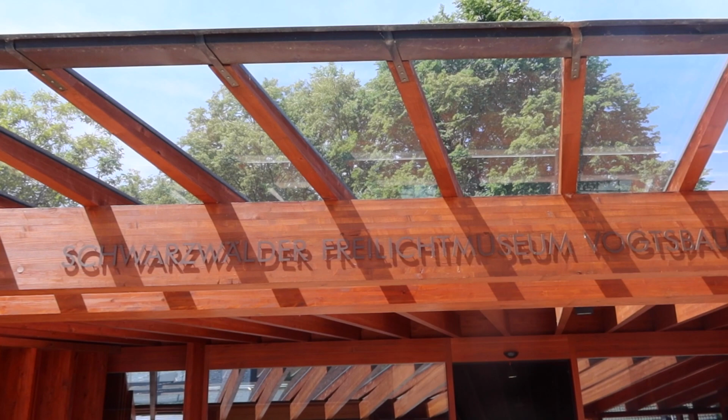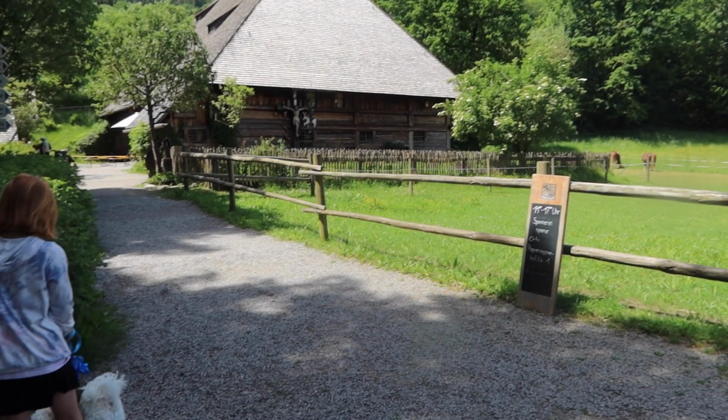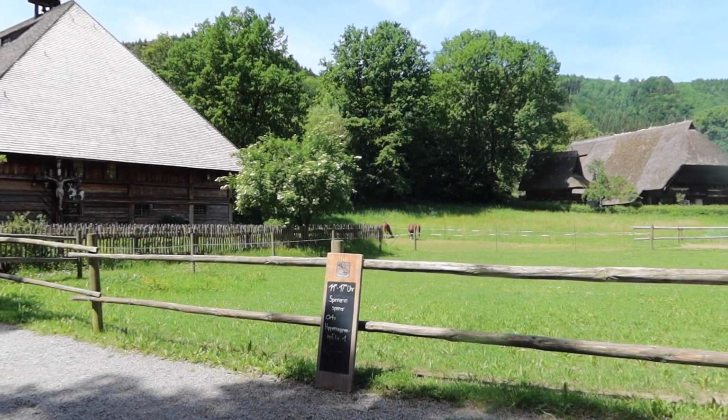We made it into the museum, and it was 25.50 euros for the two children, one adult, and the small doggy, Yeti, who's down there, and also our parking. So we're gonna go explore now. It's an open-air museum, so we get to see how they used to live.